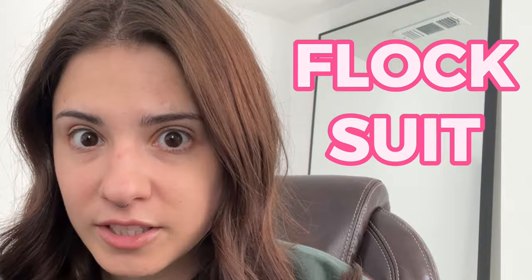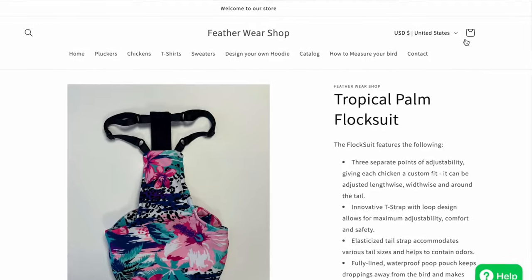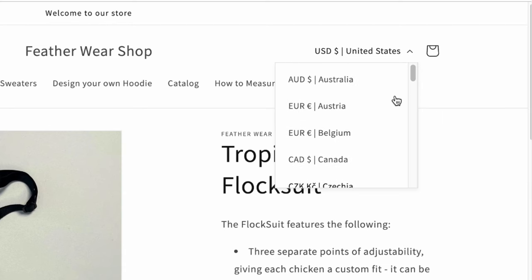I'm Ashley, and I want to talk about the Avian Fashion flock suit that has moved over to Featherwear Shop. They are the same sewers of the diapers, so you are going to get the same design and the same quality. I actually have quite a few of these that I purchased maybe 3 years ago, 2 years ago, that I used on many birds. I've used these on every single bird that I've ever had. It costs $36. These are available in the US and they'll ship internationally to a handful of countries that you can find on the dropdown on their website.